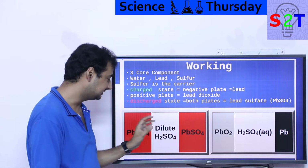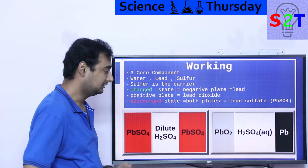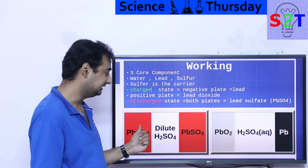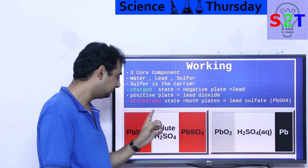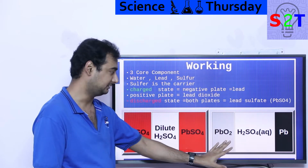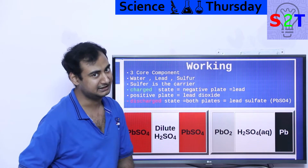That's what happened. Sulfur literally evacuated from the fluid and went into the anode and cathode. Now when you charge it, the same thing happens, only in reverse. You basically push out sulfur. It's like, bro, don't stay in the anode or cathode, go into the liquid. That's all there is to it. Sulfur is going in and out, in and out. It's inherently simple, it's inherently reliable.